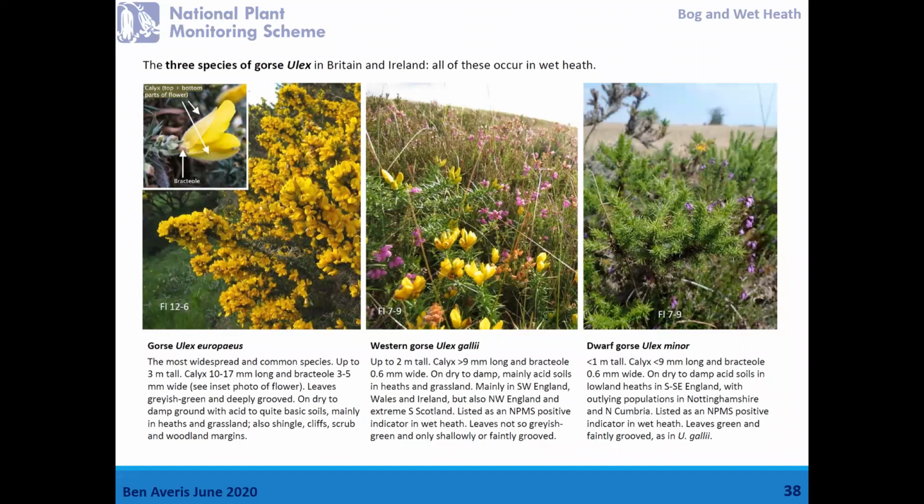And all three... Somebody's writing, the dwarf gorse can be almost lost among the heather. It can, because it's such a little thing.